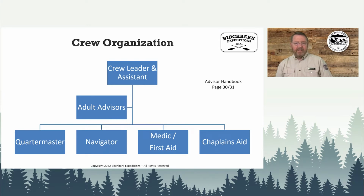All right, then there are 4 positions underneath that. There's a quartermaster, a navigator, a medic, first aider, and a chaplain's aide. And specific position descriptions or responsibilities are in that advisor handbook, pages 30 and 31. And one of those 2 pages is also a duty roster.